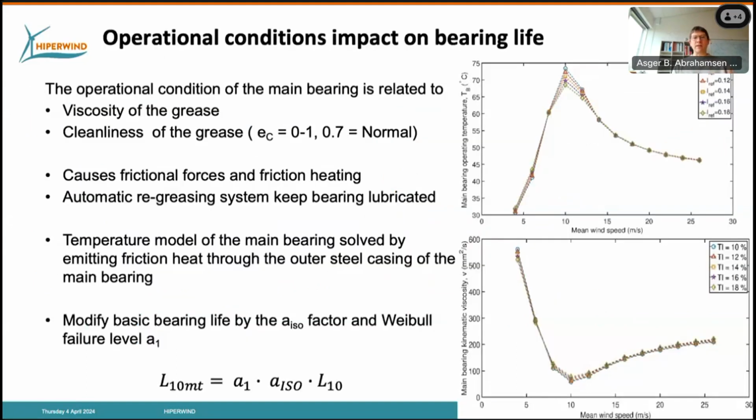However, this is only evaluating if we put in the loads. But the ISO 281 standard also says something about what happens if the grease of the bearing is getting dirty or is very clean. So there's a cleanliness of the grease that you can also include. And this feeds into the viscosity of the grease in the bearing. But the viscosity of the grease is heavily dependent on temperature.